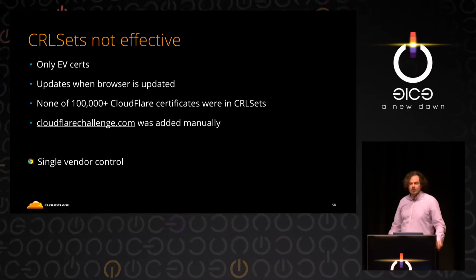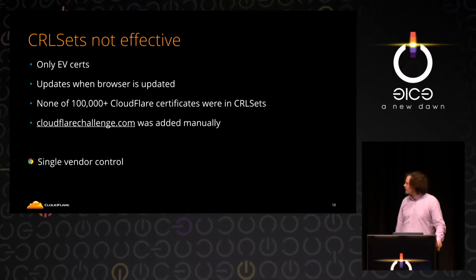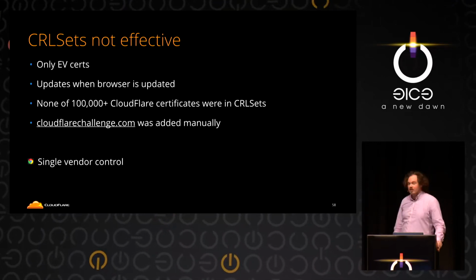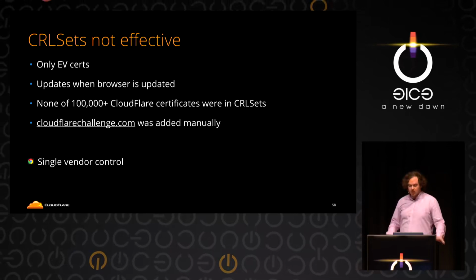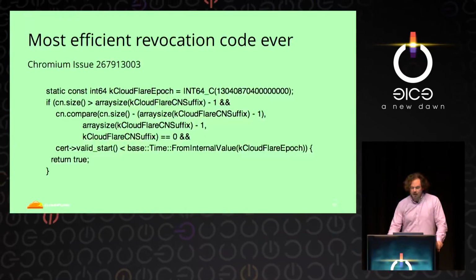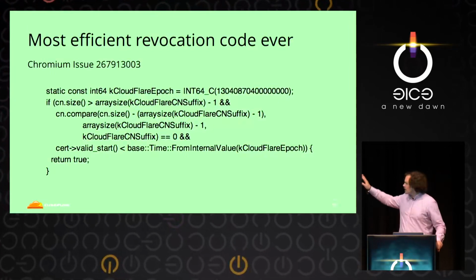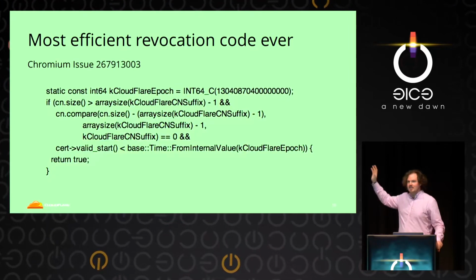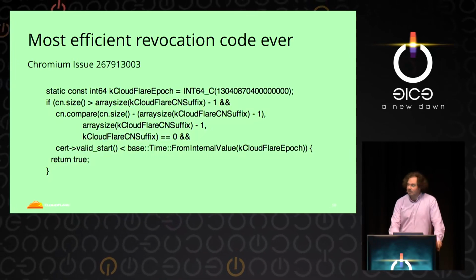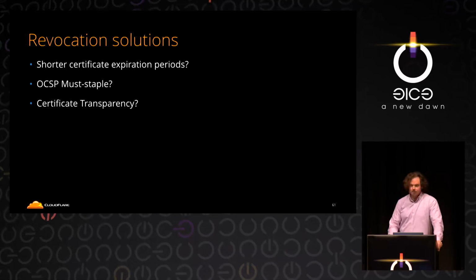So Cloudflarechallenge.com, once it was solved, we revoked it. It was not an EV cert, but Chrome did mark it as revoked because they added it manually into a JSON file. So none of the 100,000 Cloudflare certificates were being marked as revoked by Google Chrome. So we basically made a hack, and I don't know if you can read this, but it's the most efficient 4 lines of C++ revocation. This is in Chromium. It revokes all of our certificates. This is a hack. This is not scalable. You shouldn't do it this way, but it was how it had to get done because there were no valid ways of doing revocation. So yeah, revocation is pretty much broken, and what can we do?